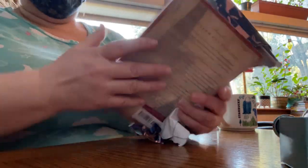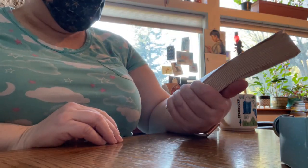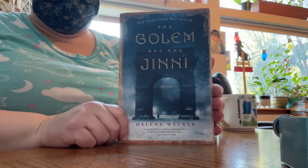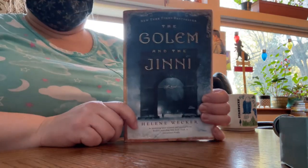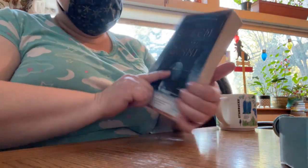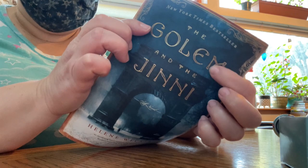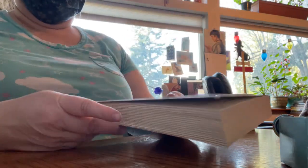It says, ooh! The Golem and the Jinni by Helene Wecker. I've heard really good things about this book, and I've been very curious about it for a while. Is that a fantasy? Yes. So I'm very excited about that one. And it's a pretty book. What a pretty book. And if I need a book that has foiling, it's got foiling. And deckled edges, that's the word. Deckled. When the edges are like this. Oh, I've never heard of that.